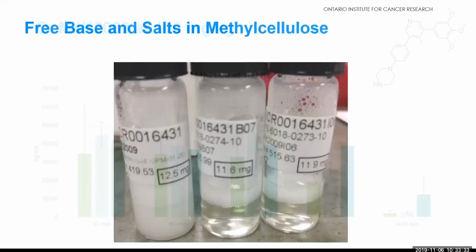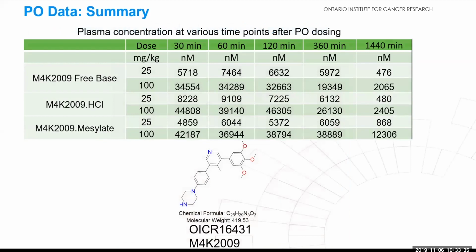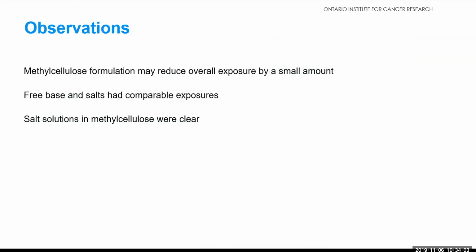Okay, so that's pretty much all I have to say. This is the number. You can see only one thing I'm going to point out in the number. When you are comparing the 25 and 100, it is slightly super linear. It's not exactly linear, meaning if it is linear, it will be exactly 4 times higher. Even at the AUC level, it's not exactly 4 times. It's slightly higher, but it is close, and not unusual also. So that's all I have to say.